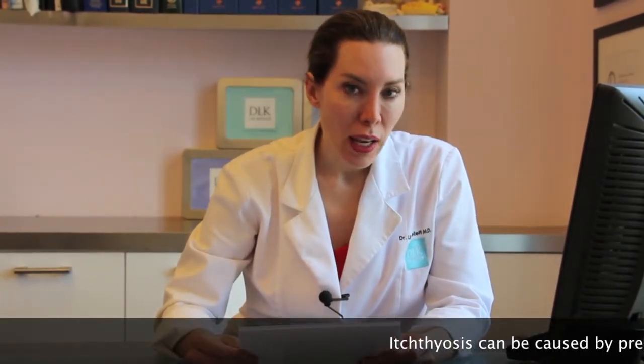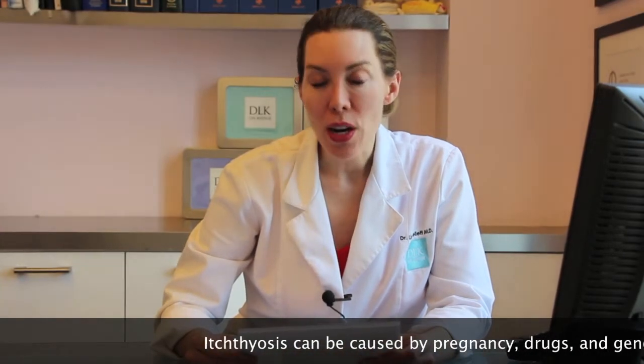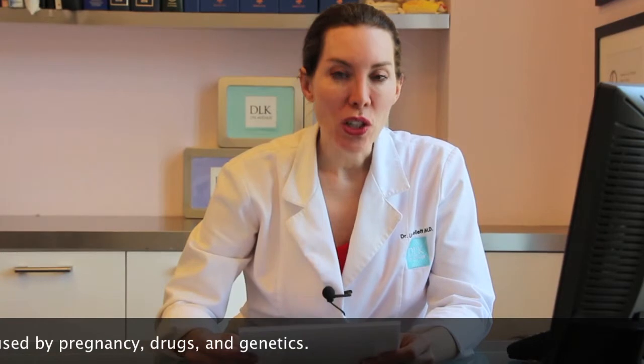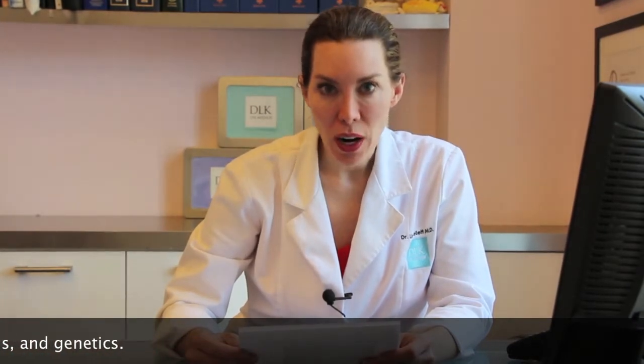The second question is about ichthyosis. And ichthyosis is a type of condition that can be a number of things. There are a number of different conditions that cause ichthyosis, which is often seen as flaky, dry skin. In addition, there are a number of different types of ichthyoses. So the important thing is to see a dermatologist to get a proper assessment.